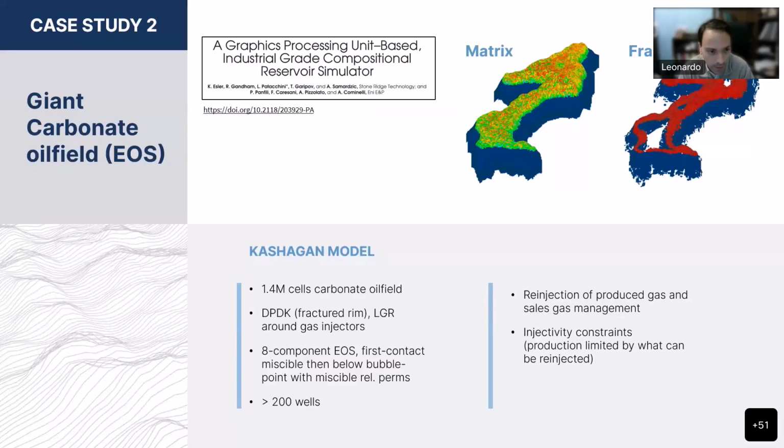This is also a case that has been published in a journal, so there is nothing secret here. This is a large, giant oil field in the Caspian Sea. The grid is somewhat smaller than the previous one. It's 1.4 million cells, but it's dual porosity, dual permeability with local root refinements. We have 8 components. It's a supercritical fluid and more than 200 wells.